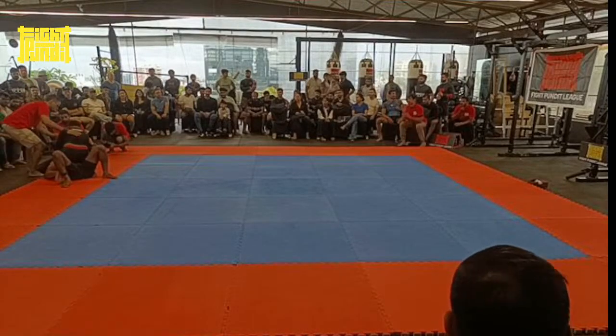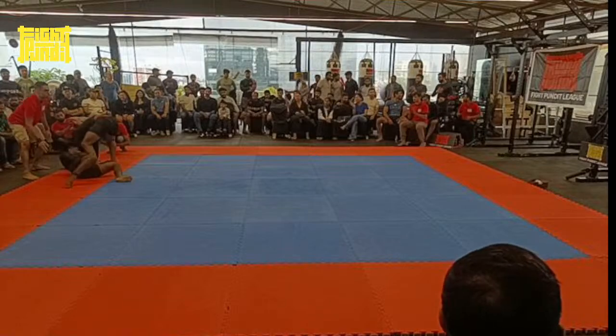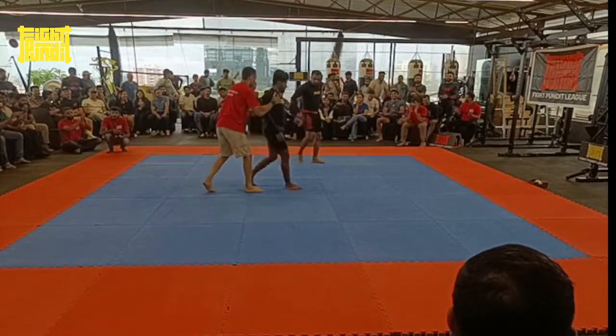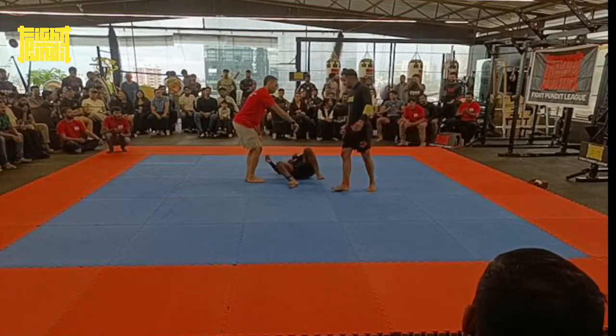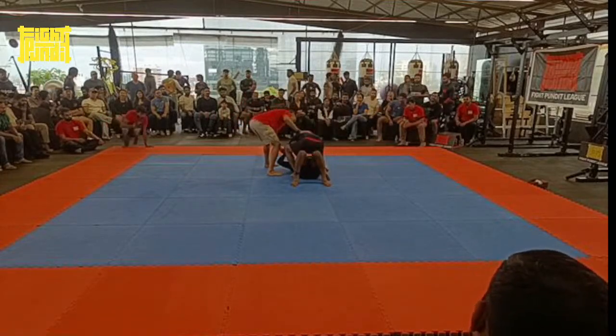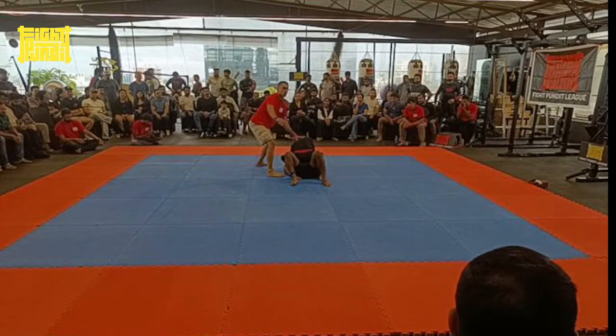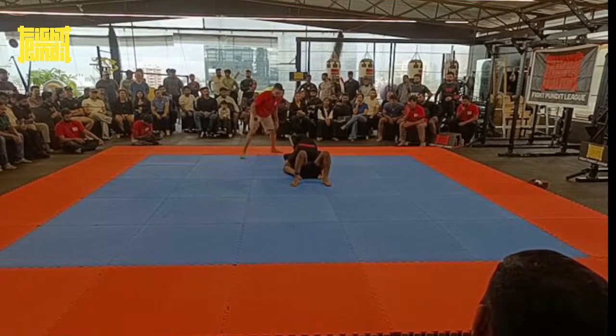Ref pauses time, 24 seconds left on the clock. Bhuvan two points behind Aman here. 24 seconds for him to work that 2-point deficit. Aman looking for a finish here. Ref calls action.